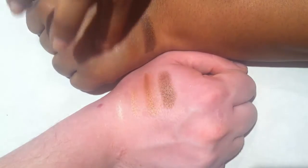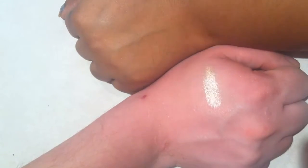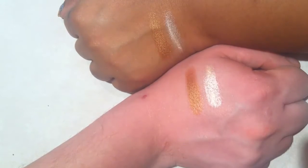The only problems that I had with this one were these matte shades were very disappointing. Most of the Profusion palettes that we found recently have had shimmery shades. So I have a couple of matte palettes in my collection I'll have to pull out and swatch, because the mattes in these collections don't seem to perform as well.